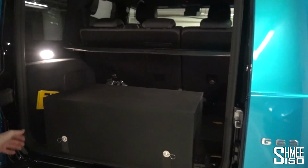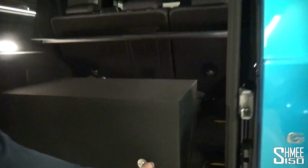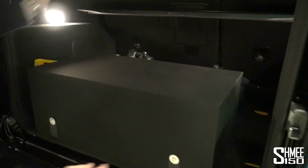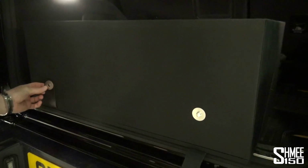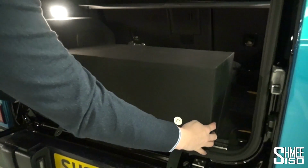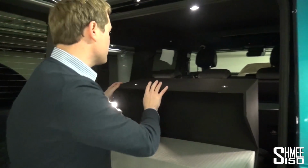So in the boot of the G-Wagon here, or the trunk if you're American, we have the fairly large nondescript box to open up. We've got these two clasps, one on each side. Take those out, almost motorsport style I guess. Then we've got these little buckles which open up. Open those, one on each side. Then this folds up, where inside we have the currently protected glass box that goes over the top.